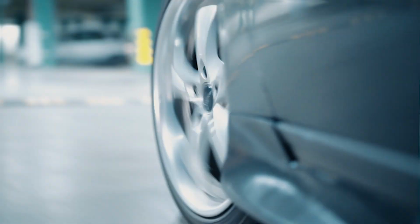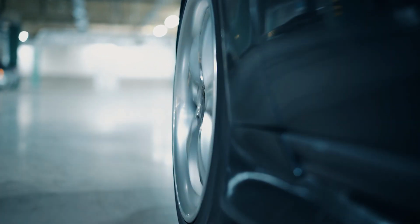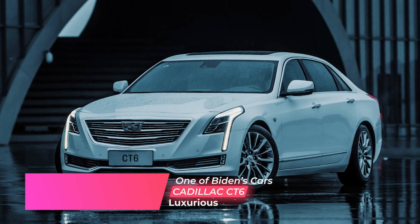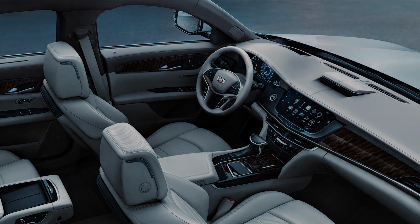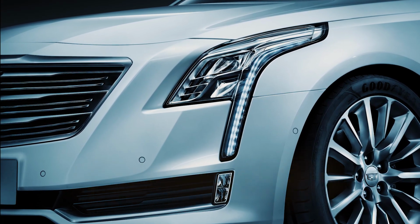Let's look at the other cars Joe Biden has. Well, Joe Biden may not have as many cars as Trump, but his collection is still pretty sweet. Take his Cadillac CT6, for example. This car is the perfect mix of luxury and sophistication. It's got a sleek design and all the latest tech features. And with a price tag of around $60,000, it's not too shabby.